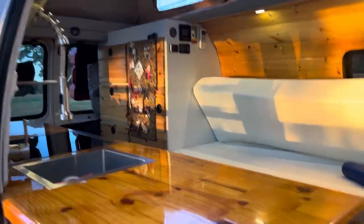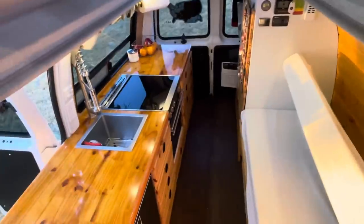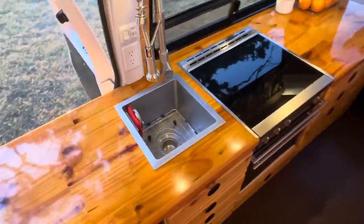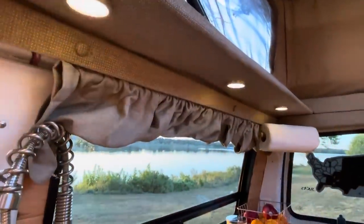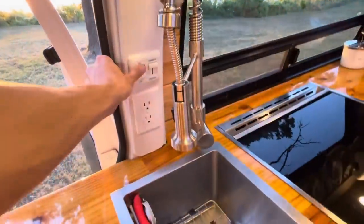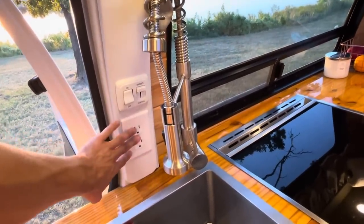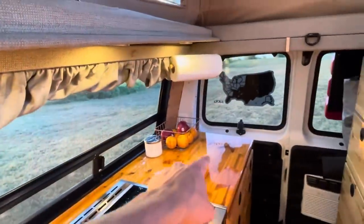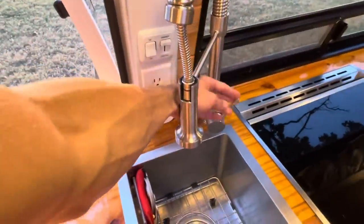Here's the back. Sink right here. It does have a water tank with just under 30 gallons of freshwater storage. Dimmable lighting. A 3000 watt inverter. So plenty of power on these two outlets you have here, and also powers the air conditioner there. Once again, running water.